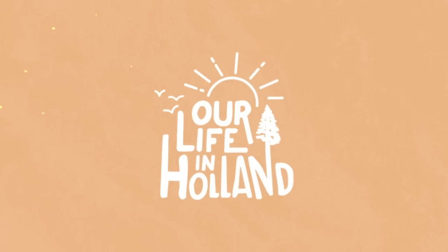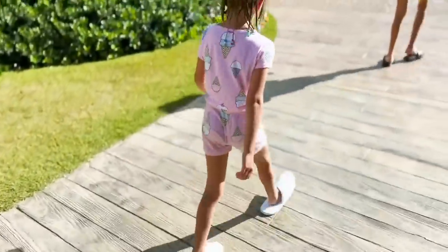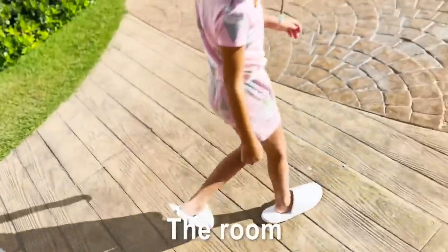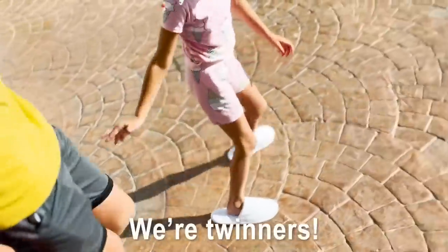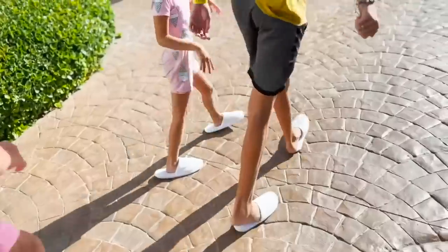Leto's just staring into the camera. Ava, all right, where'd you get those shoes? Wow, I love them. What are those? Slightly different sizes, huh?